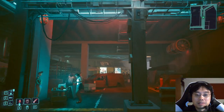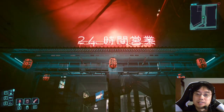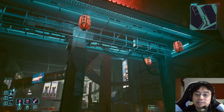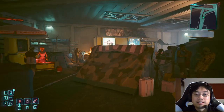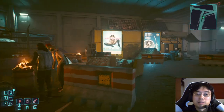And there's like these little gates down here too. I'm not sure what that means. Why are there Chinese/Japanese style gates inside the car park that has been turned into a homeless camp? Oh, look at all these guys. So there's a lot of people down here.